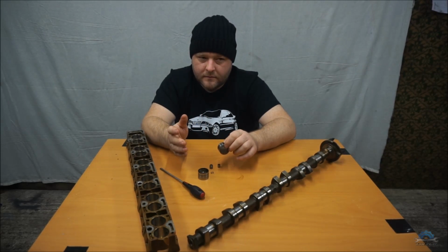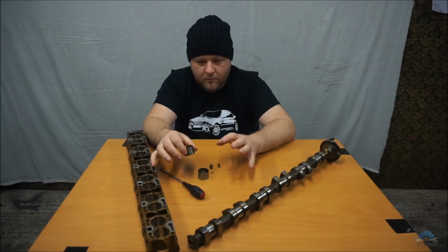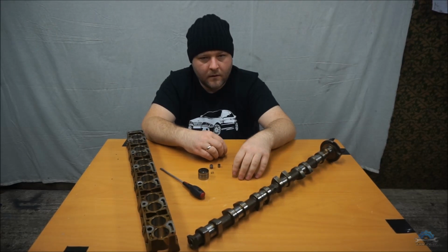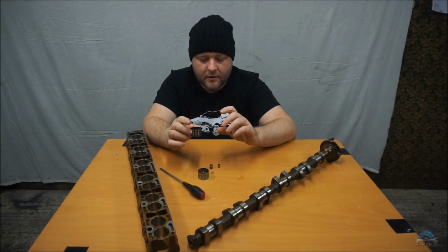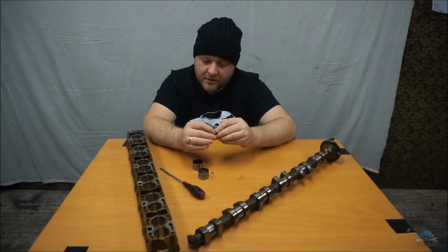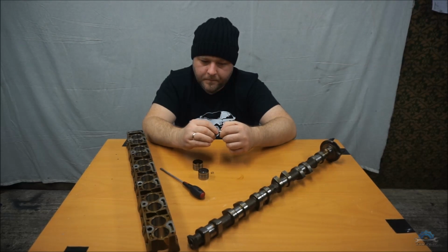If you have a single tap, because that rattle is like multiple, it's all over the place. If you got a single tap, most likely your hydraulic lifter is collapsed. It doesn't keep the pressure. That might be the case when you can actually clean it.